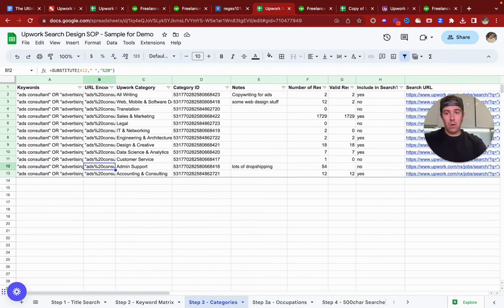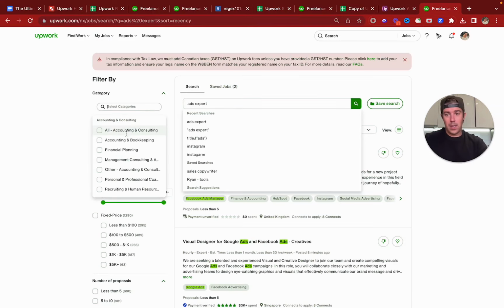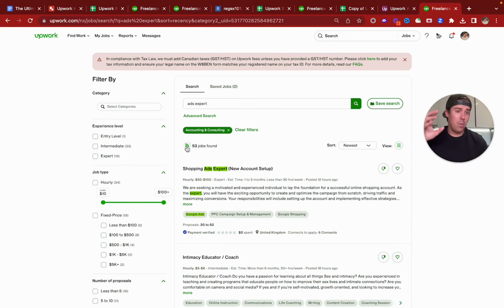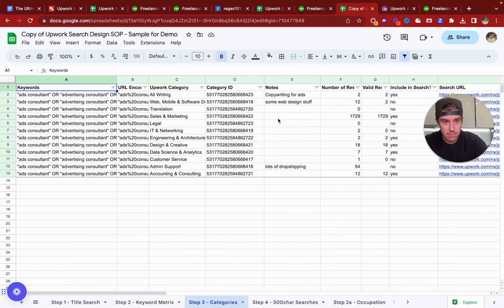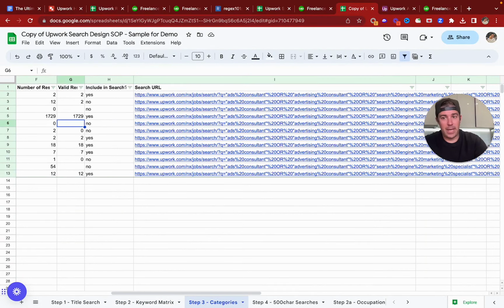Okay, so these are all the categories in Upwork, right? You could go through these manually. You could select a category, then keep going through and see if you find a category where there's mostly junk. I have done that here. If you do not do this, you'll end up with junk. It'd be harder to delegate, and you just get junk.